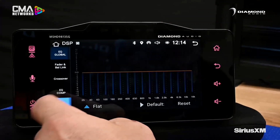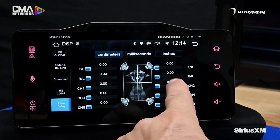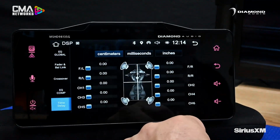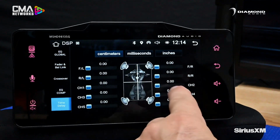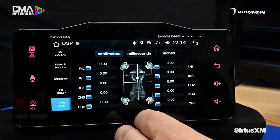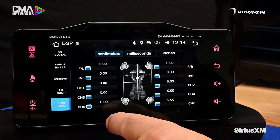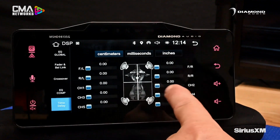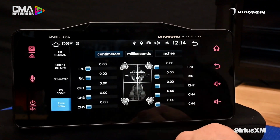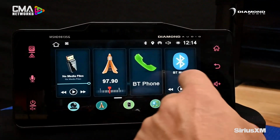And then, of course, it's not a DSP unless you have time delay. So you can adjust every speaker independently with your time delay in this interface here. So you can make sure that that sound reaches you at the opportune time, and also that there's no loss of sound because of cancellations. So we're able to get more output out of the system without having to overdrive things by reducing any cancellations. We're going to maximize your sound quality by utilizing the DSP time delay. And then we can go back home again.